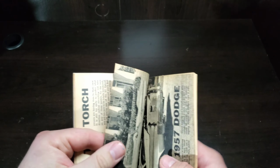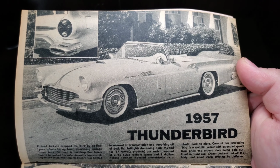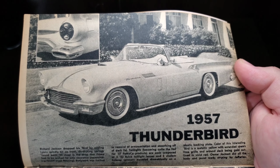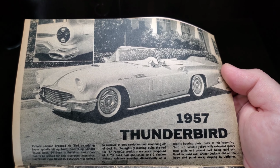I love these '50s Buicks. How about a '57 Thunderbird? Richard Jackson dropped his bird by adding a Lion spindle kit up front and de-arching springs around back. So deep is the drop that the frame had to be arched for axle clearance, plus removal of the trim and smoothing off the deck lid.